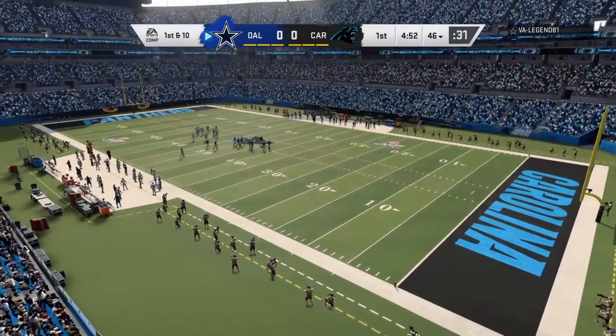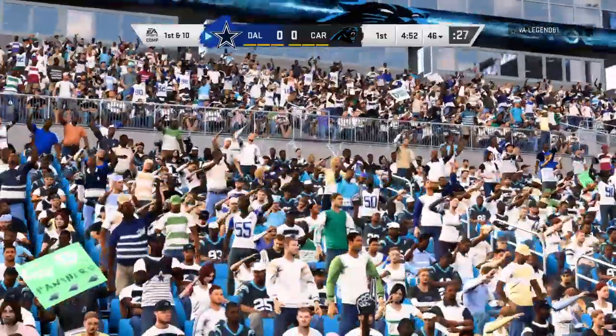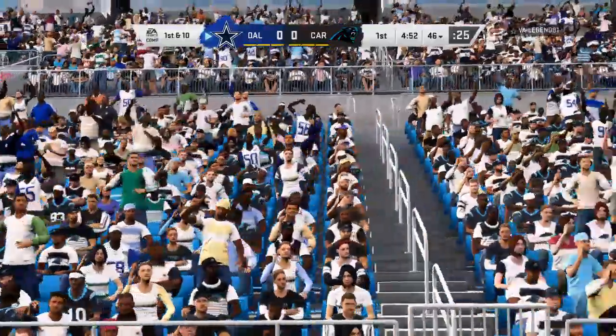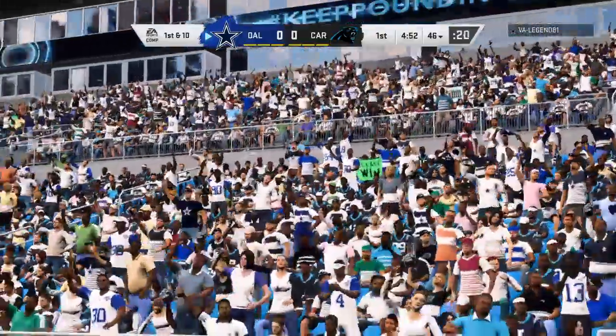Well, I want you to know, I listened to you yesterday when we were watching film. You said write down the word vision for him. It was on display there, wasn't it? It certainly was, because he allows the blocks to set up in front of him. And if that continues, it could be a long afternoon for those guys trying to play some defense.